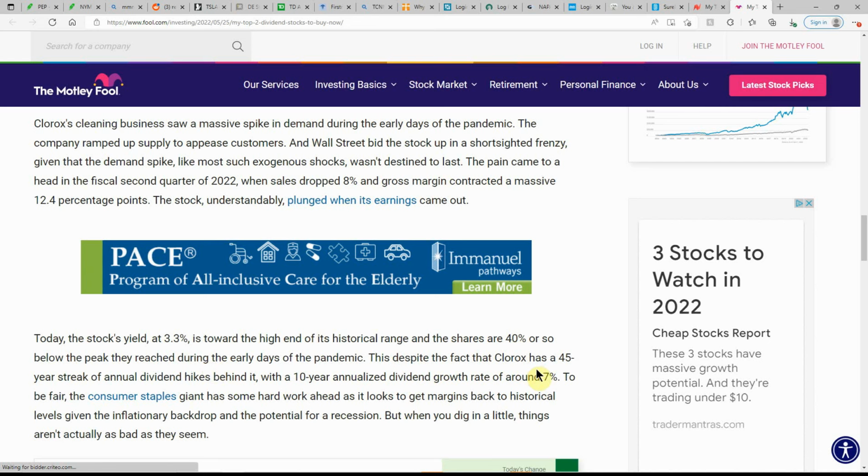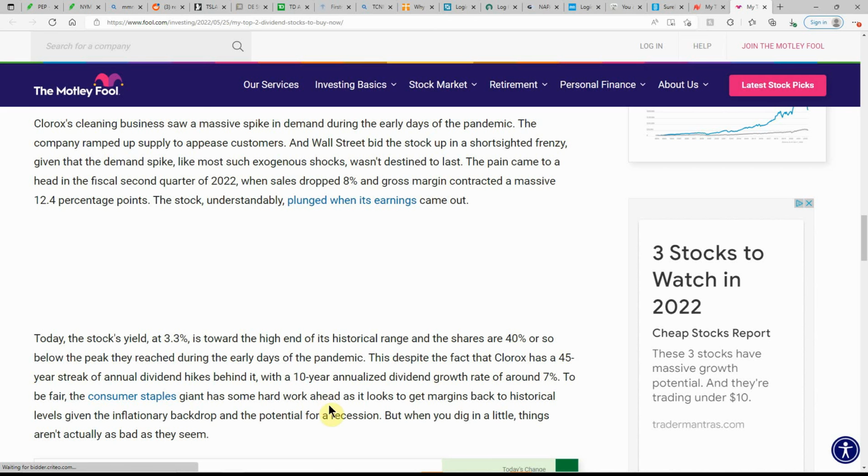This despite the fact that Clorox has a 45-year streak of annual dividend hikes behind it, and a 10-year annualized dividend growth rate of 7%. To be fair, the consumer staples giant has some hard work ahead of it as it looks to get its margins back to historical levels given the inflationary backdrop.